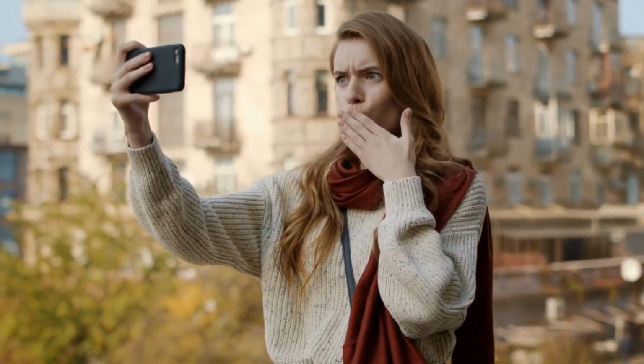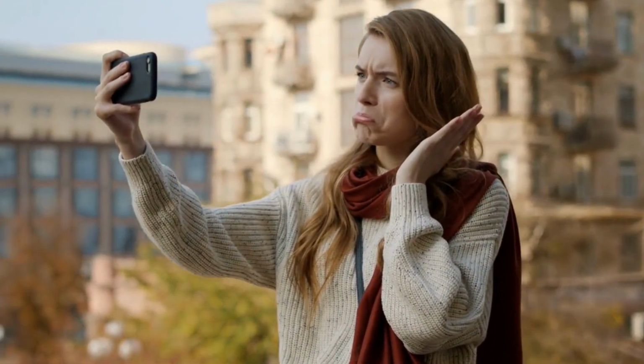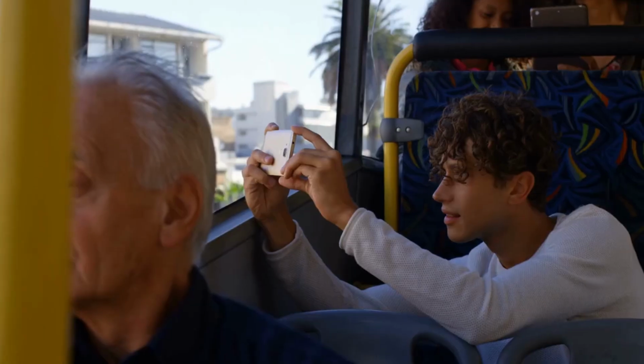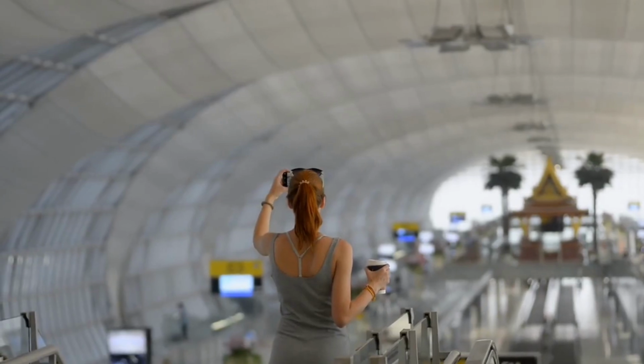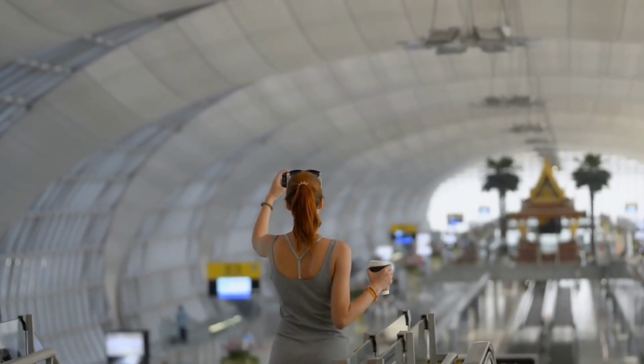So yes, you can absolutely create stunning street photography using only your phone. With the right phone, smart techniques, and a little bit of practice, you can capture photos that look like they were taken with a professional camera.